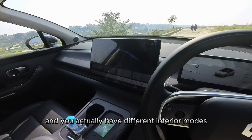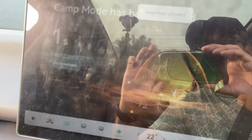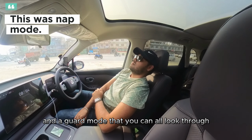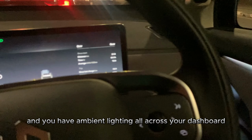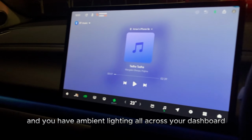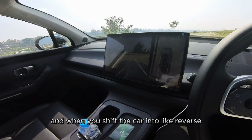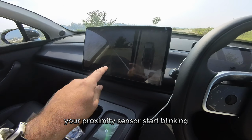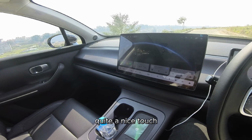And you actually have different interior modes, a camp mode, a nap mode, and a guard mode that you can all look through. And you have ambient lighting all across your dashboard as well as your doors. And when you shift the car into reverse and there are things around, your proximity sensors start blinking, so does the ambient lighting. Quite a nice touch.